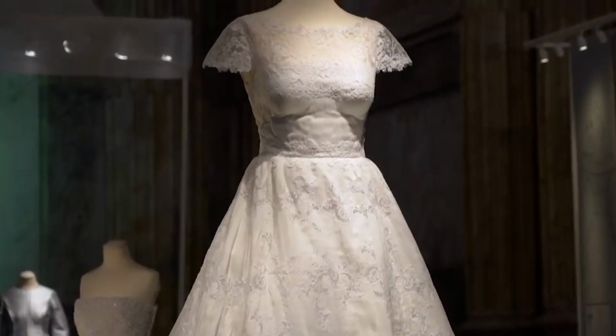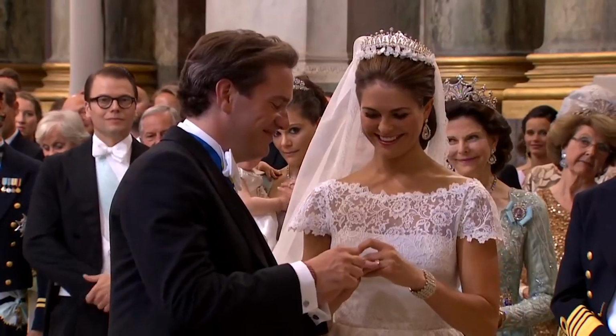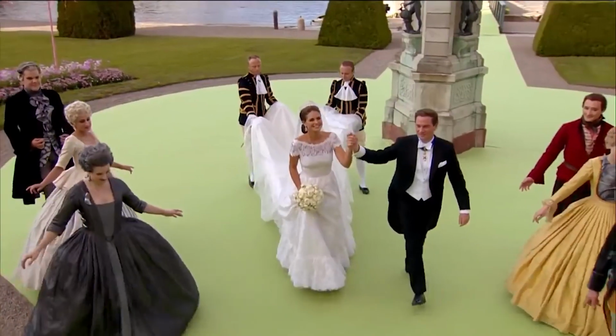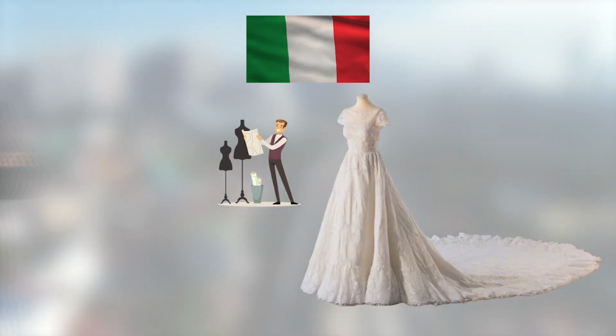To manage the long train, Princess Madeleine employed traditional methods, such as assistance from attendants, who expertly handled the train as she moved through the wedding celebrations. This ensured that the train remained elegant and did not hinder her movement during the ceremony and festivities. The wedding gown was a bespoke creation by the renowned Italian designer Valentino Garavani.